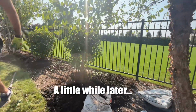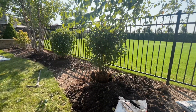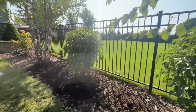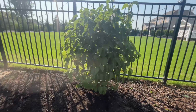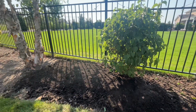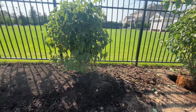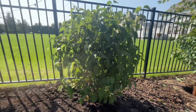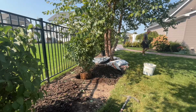How's it going? Doug's doing an awesome job. He got the first viburnum planted, and we also built up this bed a little bit with some topsoil and a little bit of compost. Looks great. He's just starting on the second one.